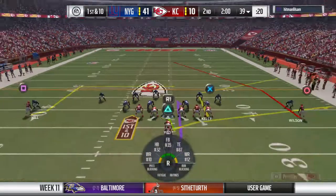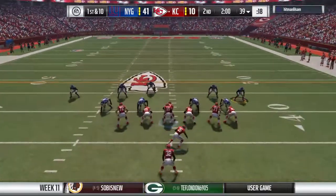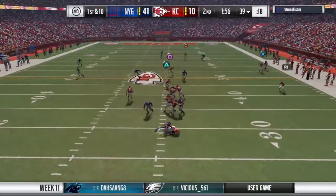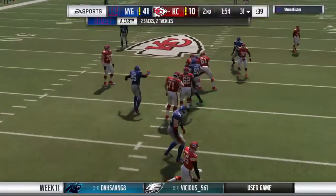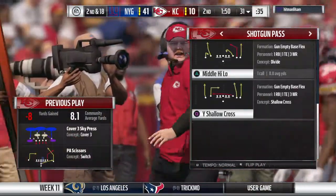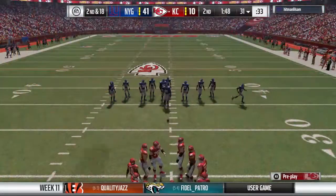Kelsey out in the slot right. They go play action here on first down. He's got time in the pocket. And he can't get away from the pressure. The Giants get there. They'll wind up losing 8 on the sack there. And it's second down.